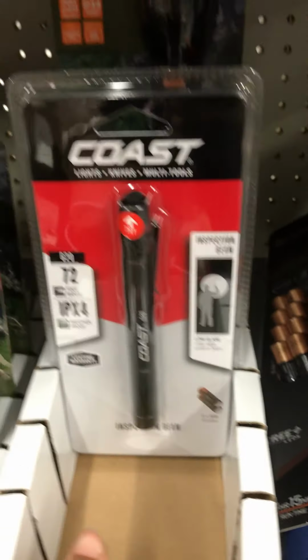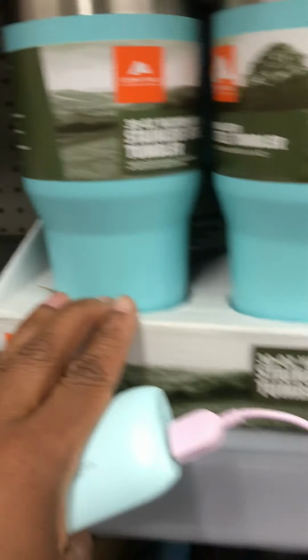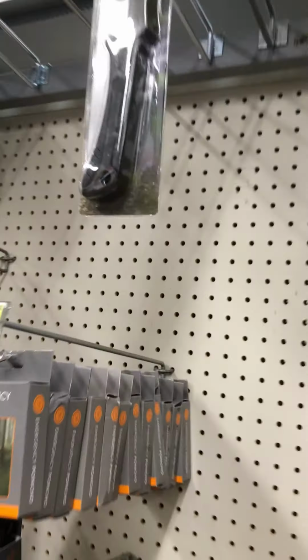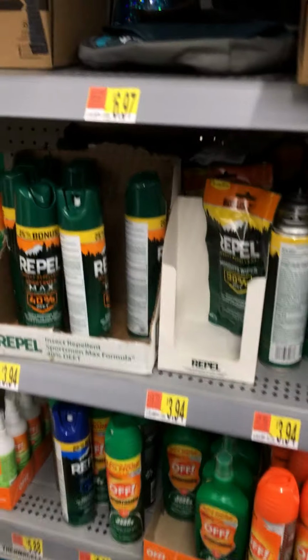Some more lights, I need about 20 of these. A whole bunch of flashlights, I need about 100 flashlights. More of these lanterns, I need about 20 of these. Some more ponchos, maybe 10 or 20. Insect repellers, I need about 20. Cups, maybe about 10. Tumblers, maybe 10. We need about 20 backpacks. Ponchos, like I said before, about 10. Some knives, about 5 of those. Wilson's, definitely 20 of those. Like I said, this repeller is probably about 20 of those.